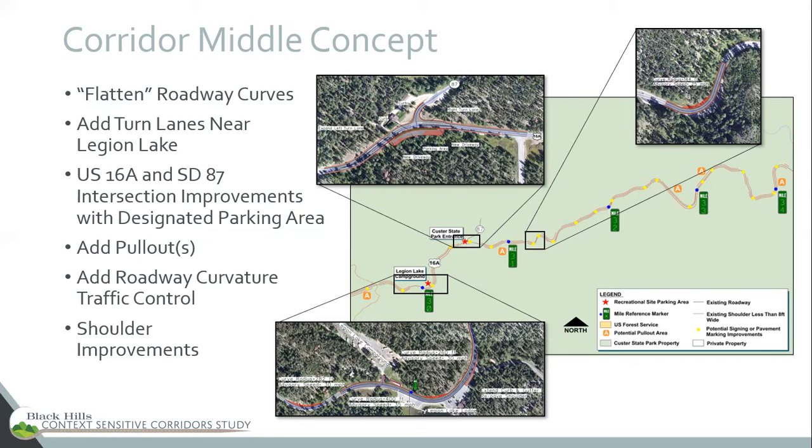The first, shown in the bottom picture on the slide, is improvements to the US 16A segment through the Legion Lake area. These include adjustments to the roadway curvature, delineation of access to the adjacent Legion Lake recreational features, and accommodations for non-motorized users. The second location-specific area is the US 16A intersection with SD 87, shown upper left. Here, the roadway is widened to provide right and longer left turn lanes along US 16A. The improvements would also include construction of a more formal and controlled parking area south of US 16A near the existing park access and visitor information station.